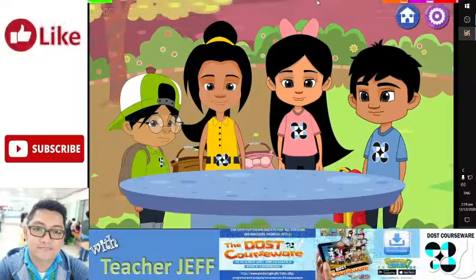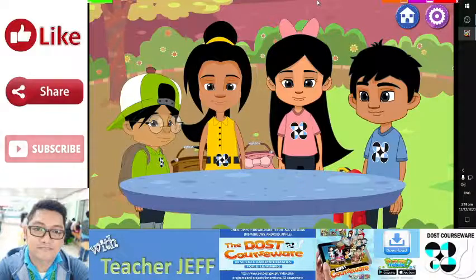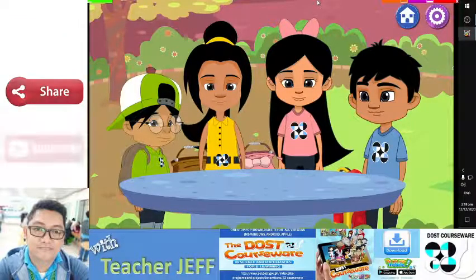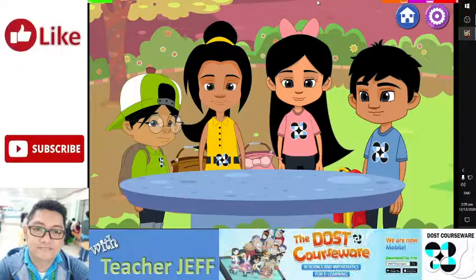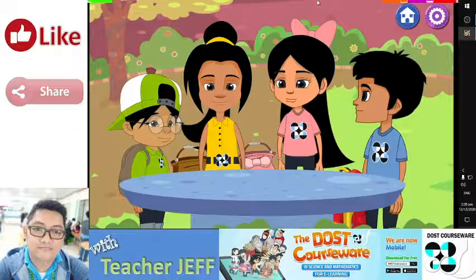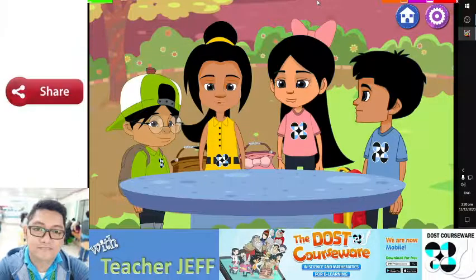Ed, Dan, Tessa, and Ida are having a picnic in the park. They display the food they brought. Let us see what food we have. I brought 5 chicken sandwiches.